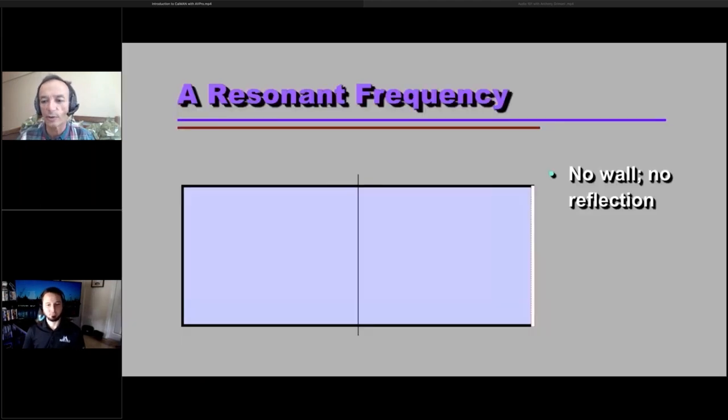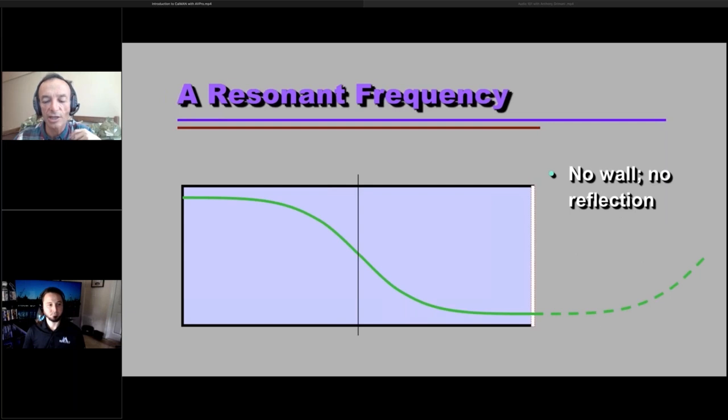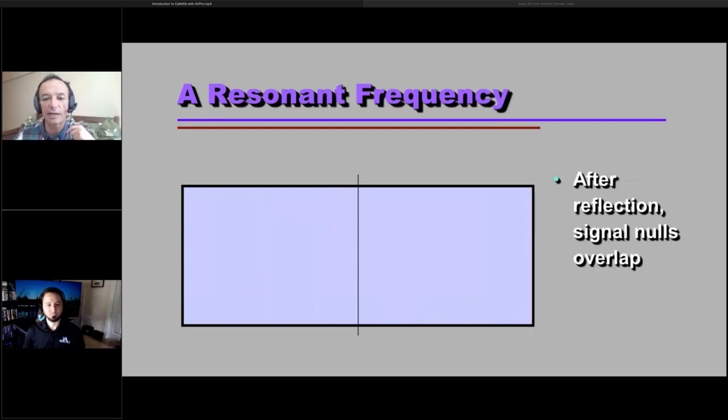Let's pretend we have a room that has 3 sides, a front, a left, and a right, and you emit a wave in it, and then there's no back. The wave keeps going past you and disappears somewhere in the backyard. If there's no wall, there's no reflection. If there's no reflection, there's no standing wave. Now let's close up the back wall and let the wave bounce back. That wave that originally continued on to the backyard is now confined, just like we're all supposed to be, and comes back.